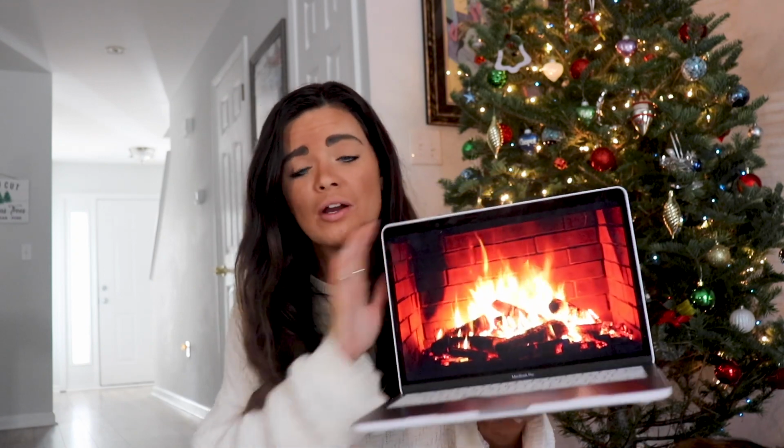I would say this is definitely an essential for me because, like I said, it makes everything ten times cozier. Just put a little fireplace on your laptop or on your TV while you're watching a movie, or even just while you're laying in bed. It's relaxing to hear it crackle, and they have some on YouTube that are like 10 hours long. So you could even fall asleep to it, which I think would be super, super cozy.